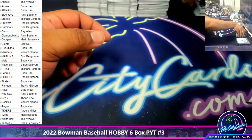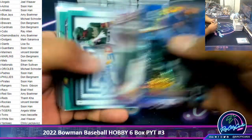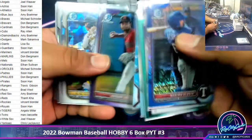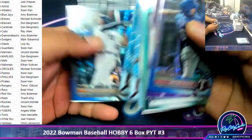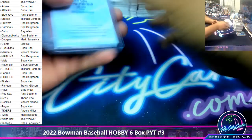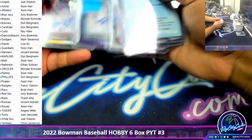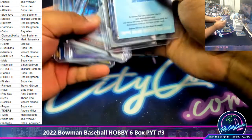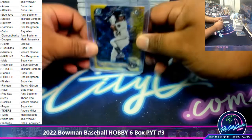And let's do a recap. So showing off some color here, nothing too crazy, but some decent color coming out. All right, so let me organize this. Perfect. All right, two lowest numbered parallels here.